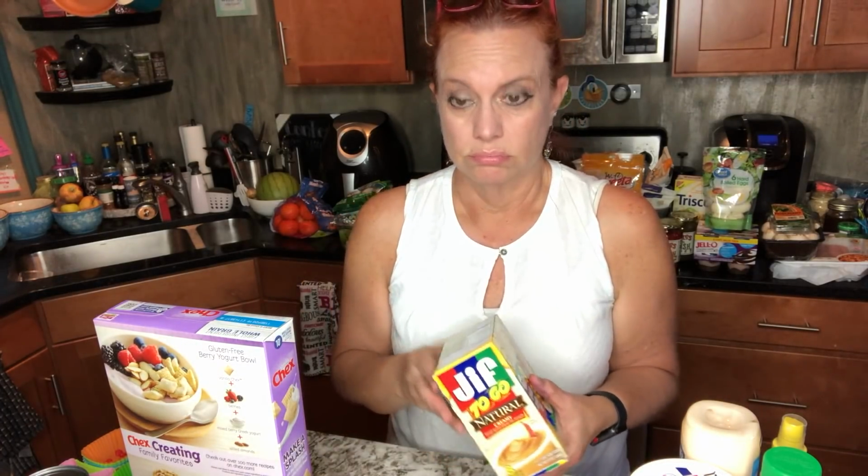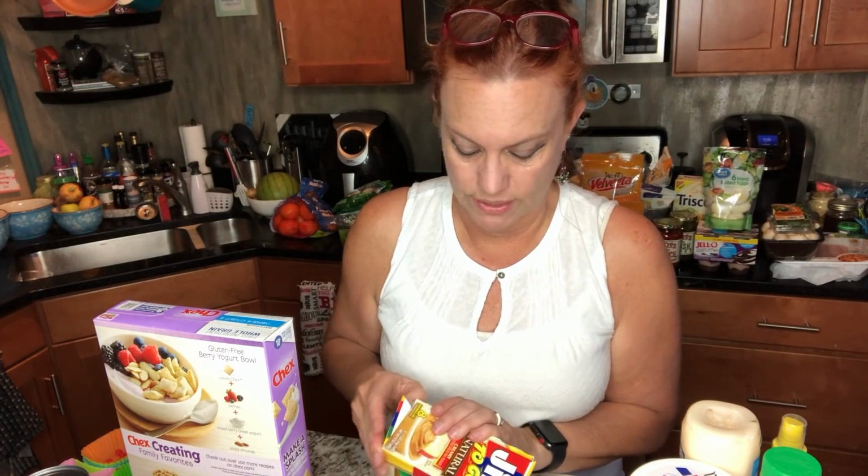You saw this for lunch. I had this for lunch yesterday. These are the Jif to-goes, and we take these with us when we go to Disney, but I went ahead and got them for this Weight Watchers Week 1 so that I could have something quick and easy at work. And yes, it is 8 Smart Points for 1. So it's 8, but it's real peanut butter, and it's real peanut butter that is portioned. So let me open it real quick and I'll show you.